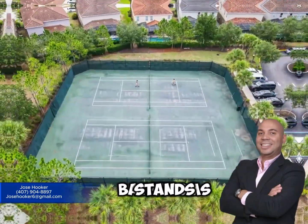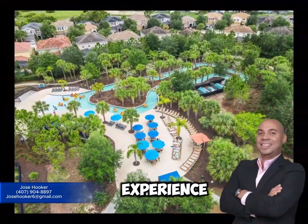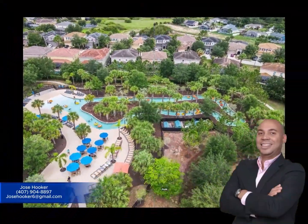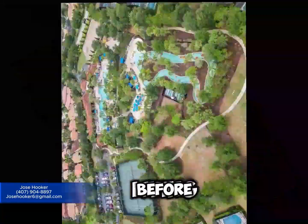This home truly stands out in Solterra. Don't wait. Schedule your private tour today to experience the luxury and lifestyle it offers. Call or text me using the contact information below to arrange a showing before it's gone.